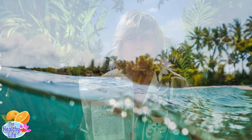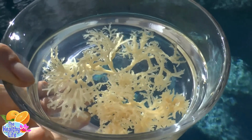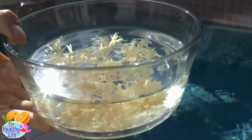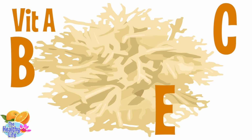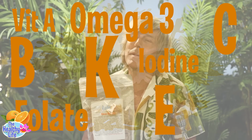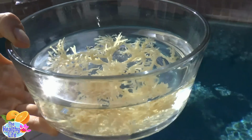Well, aloha! As you know, the most nutritious foods on the planet come from the sea, especially sea moss. It is one of the most nutritiously packed foods on the planet. It has over 92 minerals, that's pretty much every mineral known to man. Vitamin A, B, C, E, K, folate, omega-3 fatty acids, iodine, potassium, magnesium, zinc, iron, calcium, you name it, it's in there. You can't beat a more nutritiously packed food than sea moss.